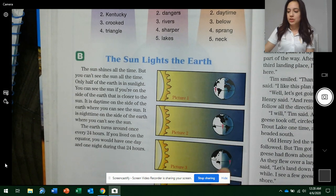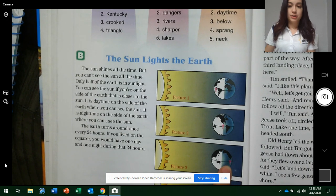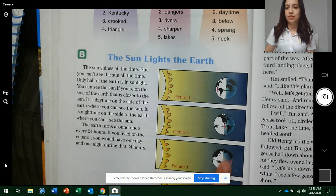Touch the person in picture 3. This is where the person would be another 6 hours later. The earth has turned some more. What time of day is it for that person now? Get ready? Yes, it's nighttime because he's in the dark.